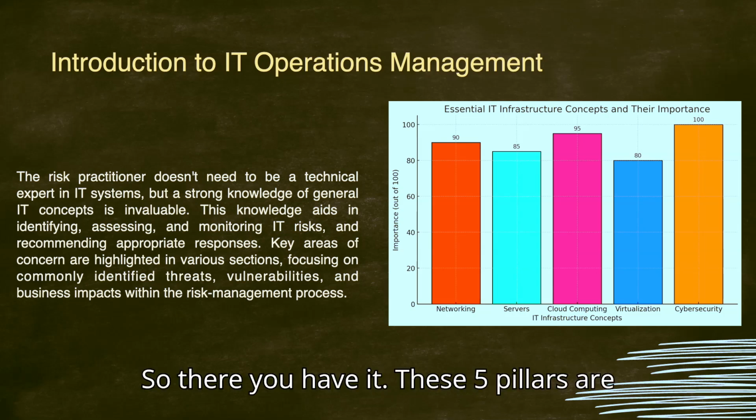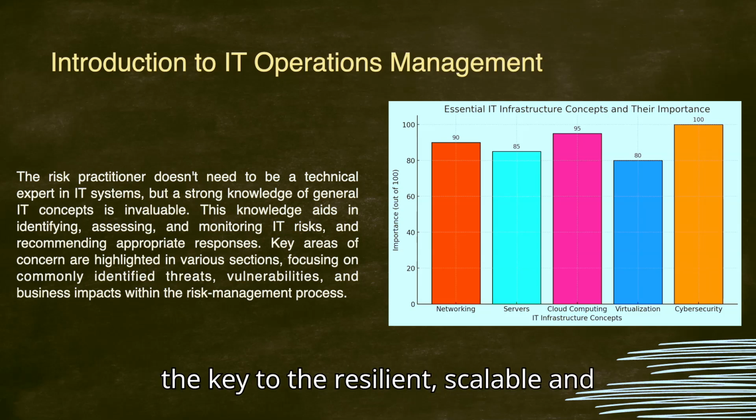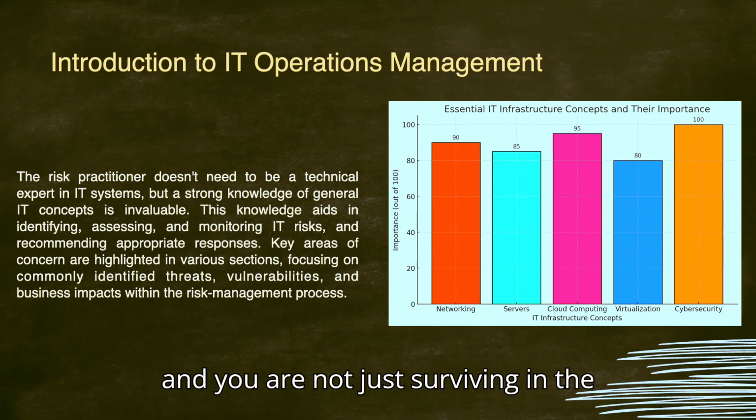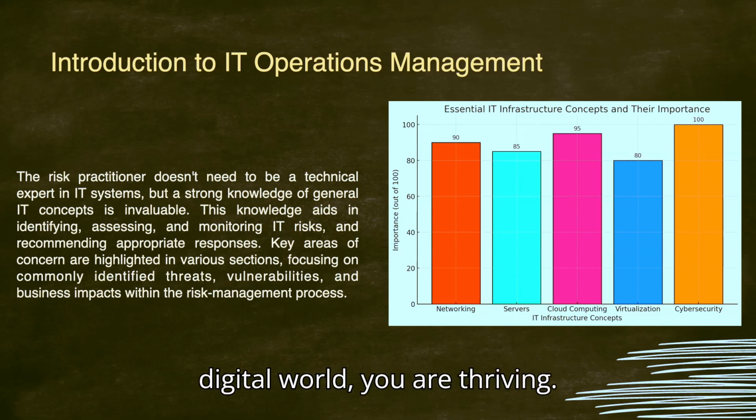So there you have it. These 5 pillars are the key to a resilient, scalable and secure IT infrastructure. Master them and you are not just surviving in the digital world, you are thriving.